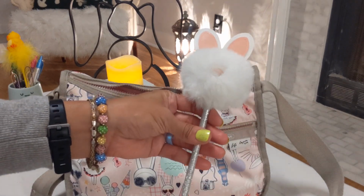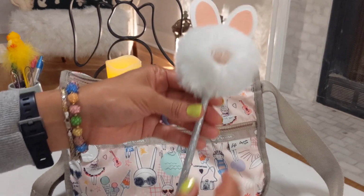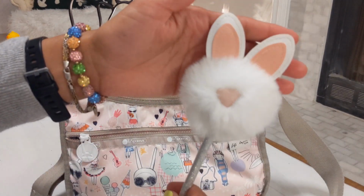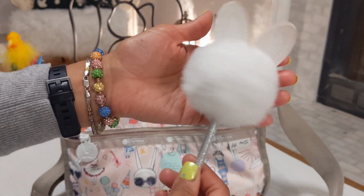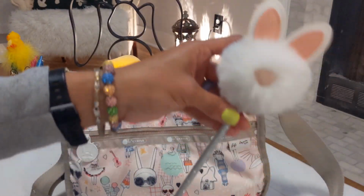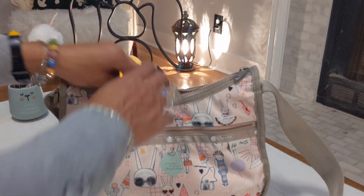And the second thing is this bunny pen. It has beautiful glitter, and then a pompon with a little bunny head or ears and a cute little button heart nose. And I got this one last year. I think it may have been in my Easter basket, but this is just very cute. Okay, I'm gonna put this over here.